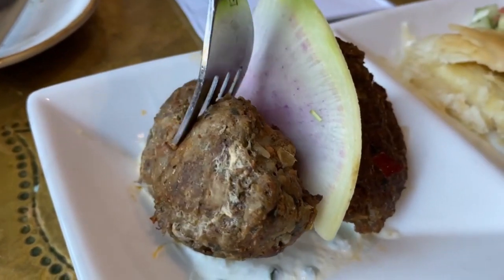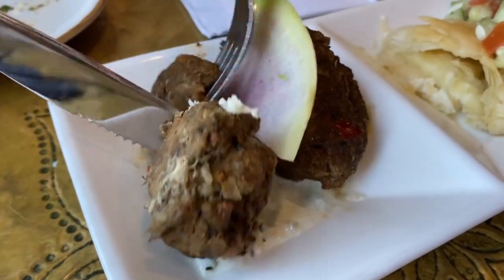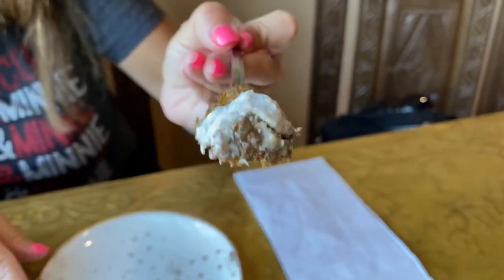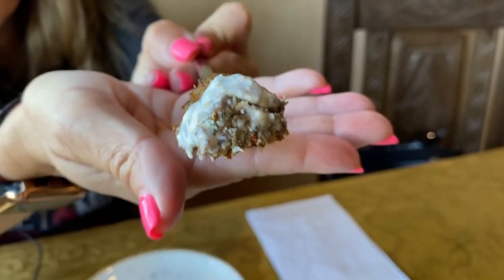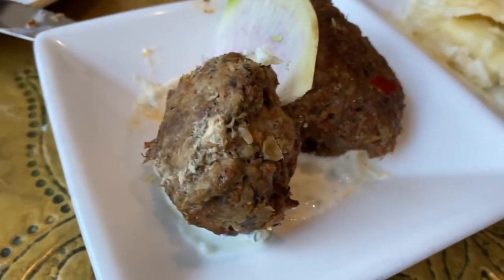This is the lamb, and under the lamb is the tzatziki sauce? Tzatziki. I don't know if you can get it clear. Yep. Okay. Got it. Mmm. That tastes like a gyro, or whatever they call it in Greece. Mm-hmm. A Greek restaurant?